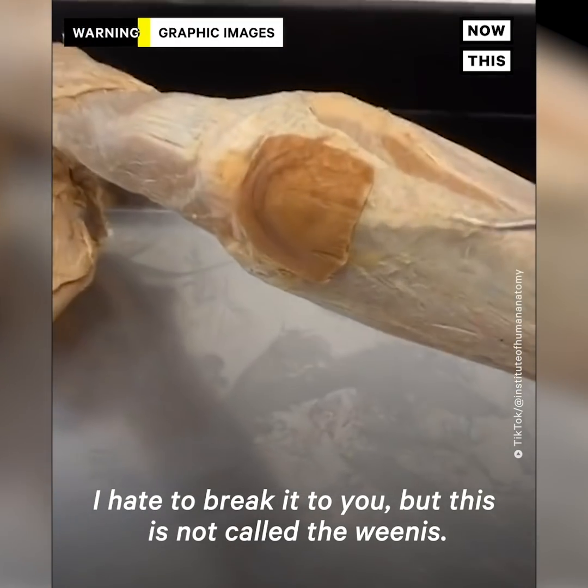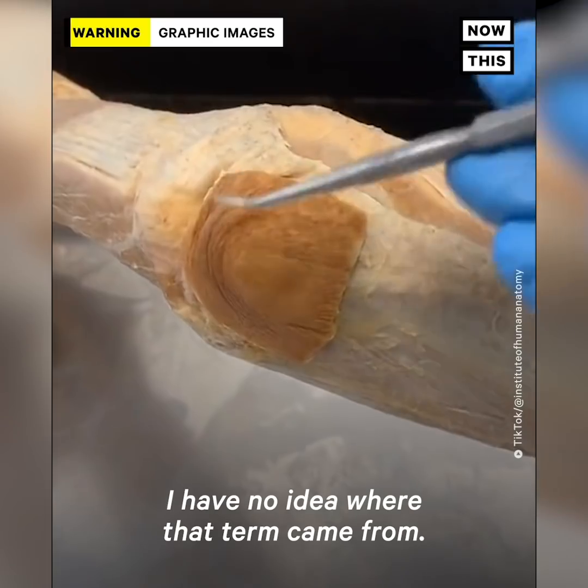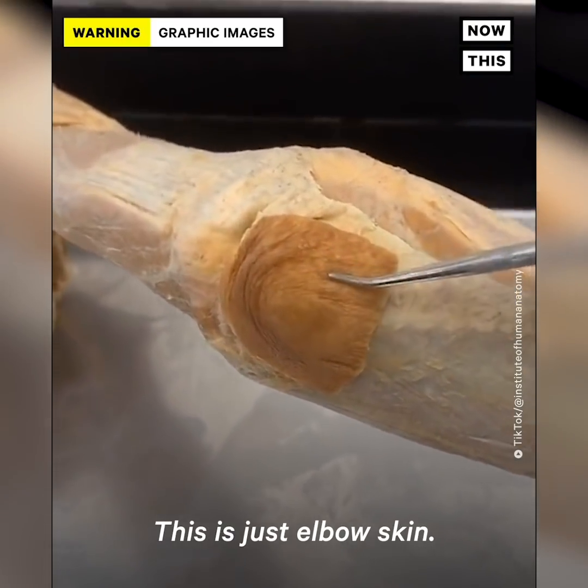I hate to break it to you, but this is not called the weenus. I have no idea where that term came from. This is just elbow skin.